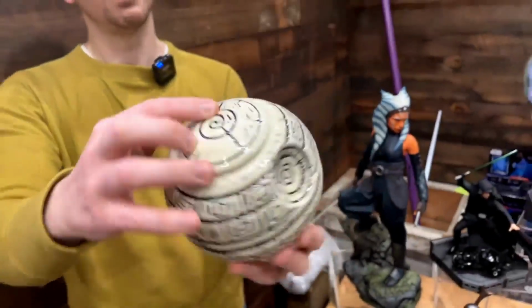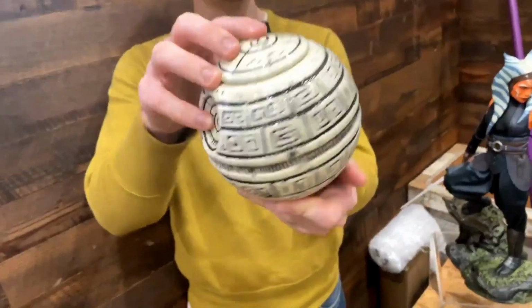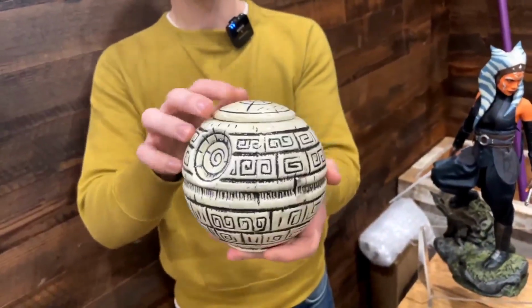Oh yeah, I can see that. It's a geeky Polynesian-inspired Death Star. Geeky Tikis. Yay.